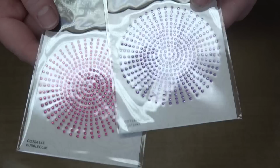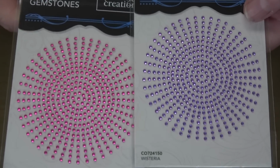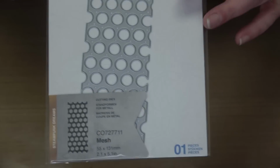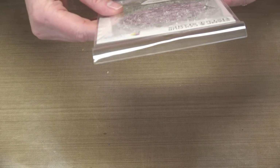First off, he's given you a couple packages of bling to help highlight some of the other product. Love the colors, right? Beautiful. Yay. So love the bling that's in there. I've got a really great die. This is a really useful die. And I love it when you use it with white. It just looks really elegant and really pretty. So a great die. And then we get into the stamps.